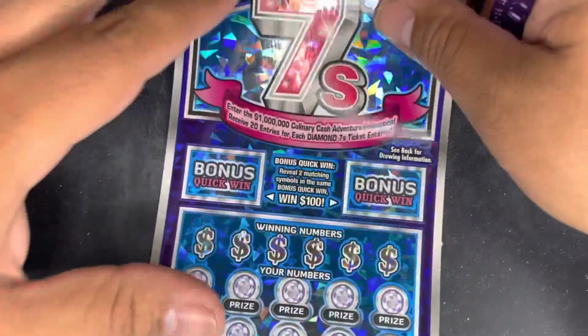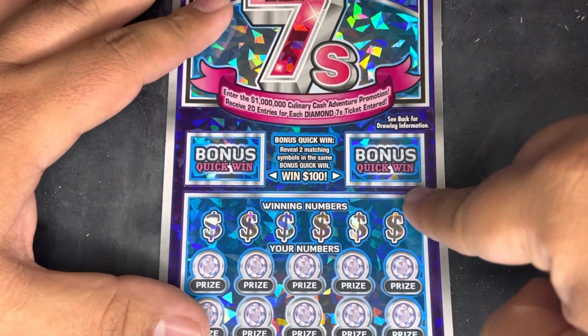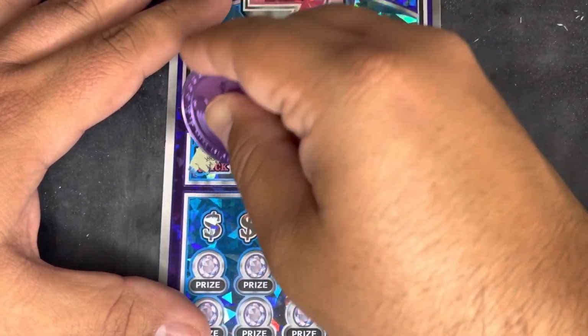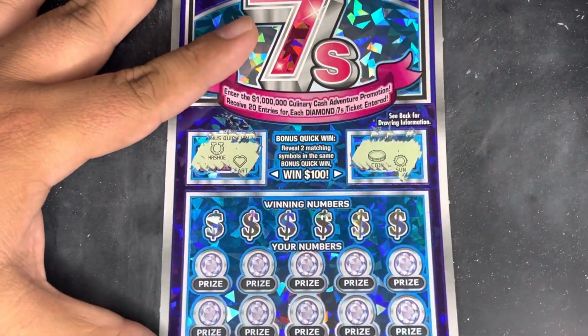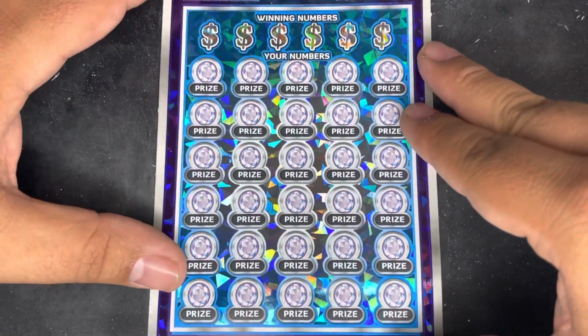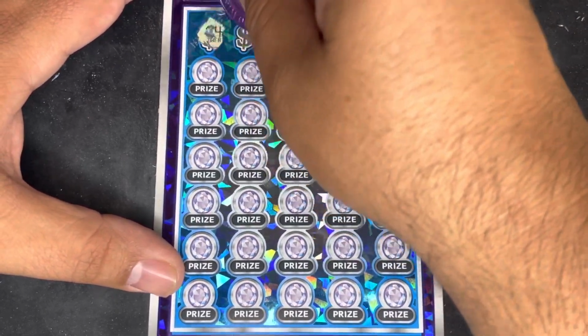Let's get on the board and avoid a bust. You guys know that's always my first goal. 2 matching symbols in either of these bonus spots right here for $100. Can we get another horseshoe? Nope. What a coin. Nope. All right. Winning numbers.